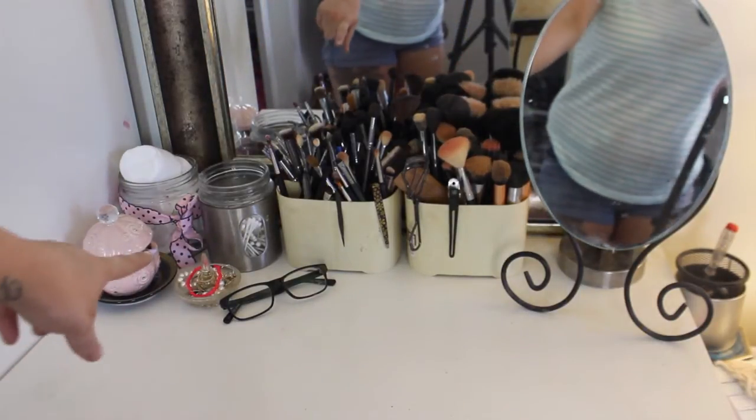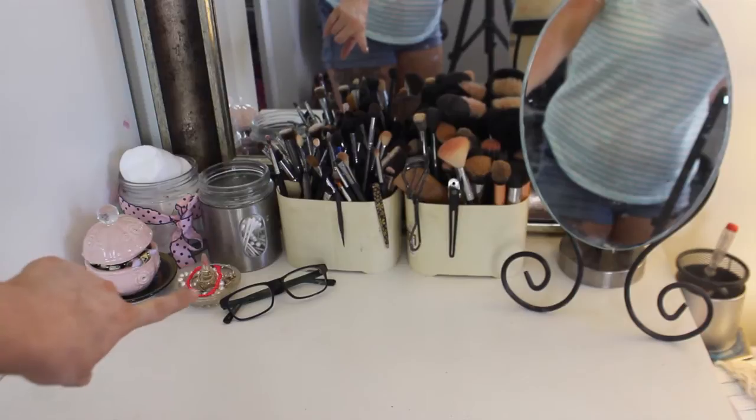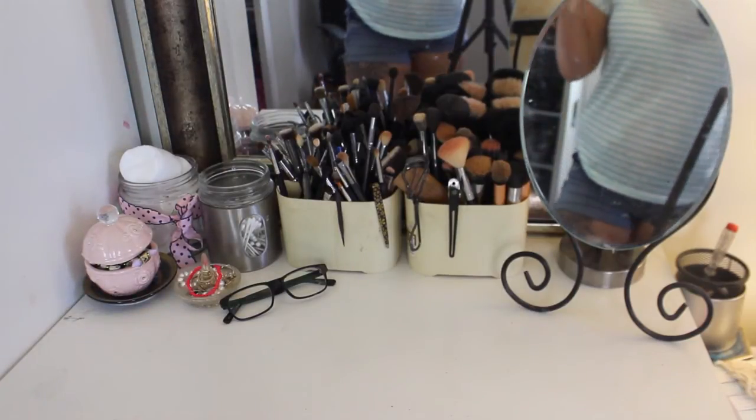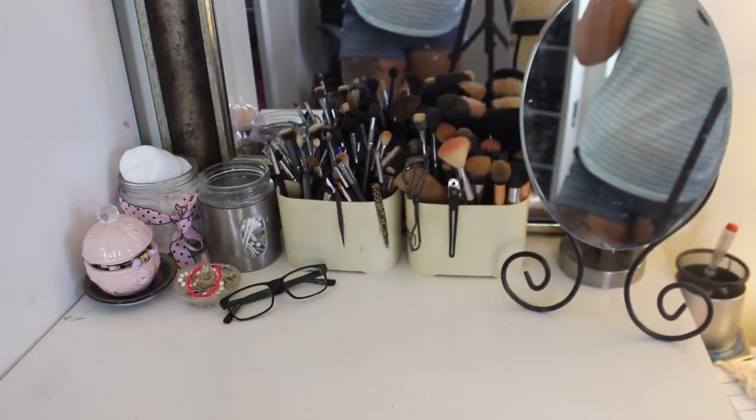Anyway, then there's just a little ring holder. I just like to put all of my daily jewelry on there and my glasses, and that's pretty much it. So I will take you guys into my actual makeup drawers.